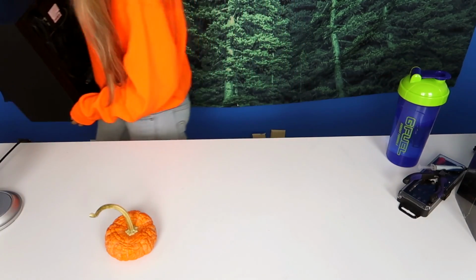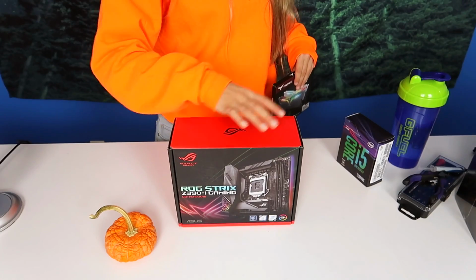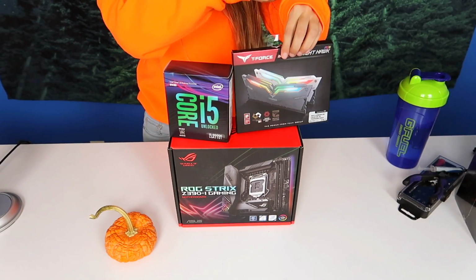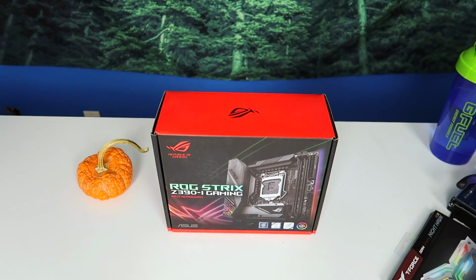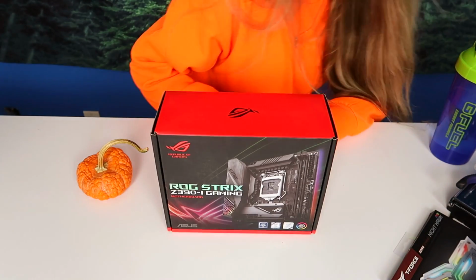I feel so strong. Alright, if y'all have never built a PC before, here's what you need to start out. Motherboard, processor, RAM, and we'll need the cooler in a bit too. Hold on, I want to sit. Let me grab my stool. Ta-da! I have a stool. I need it so I can sit comfortably.